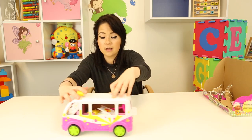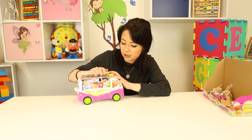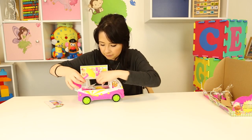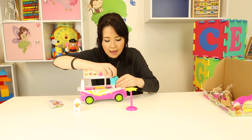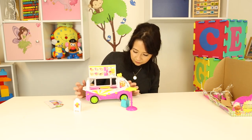And then again, you could do it whatever way you wanted. You could set it up and start again, but you could do it differently as well. Maybe if you just want a little umbrella, that's fine for someone to come and get their little Shopkins ice cream and sit under the umbrella and chill out. So this is really cool, guys. It's probably one of my favorite Shopkins so far.